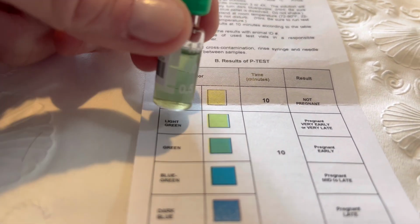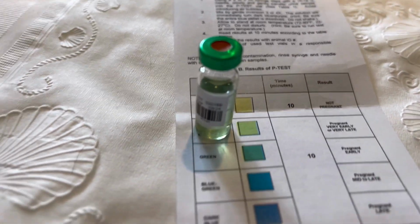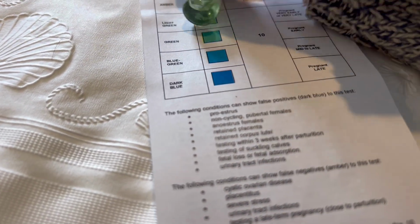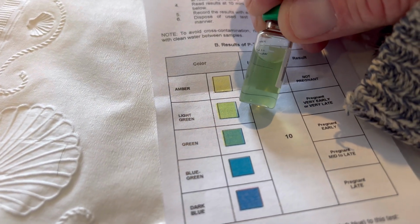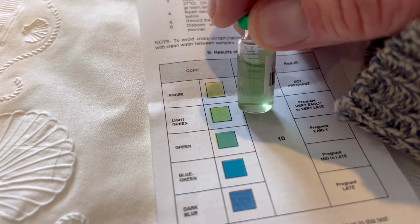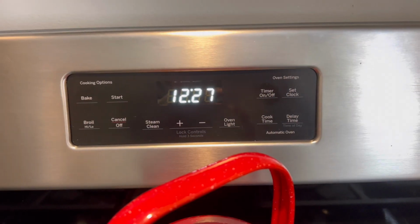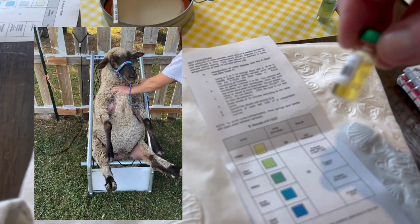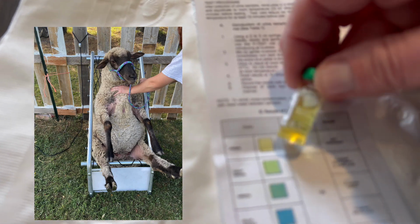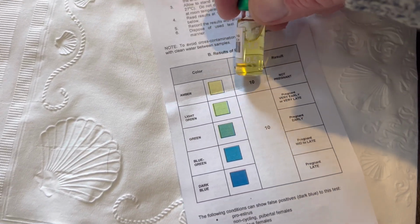We know that she is about 62 days pregnant right now, or 60 to 62 days pregnant. But you can see the color coding, and that is spot on. So definitely, Macy is going to be a mama. Okay, it is 12:27. It's time to read Penelope's test. According to Penelope's vial test, she is not pregnant.